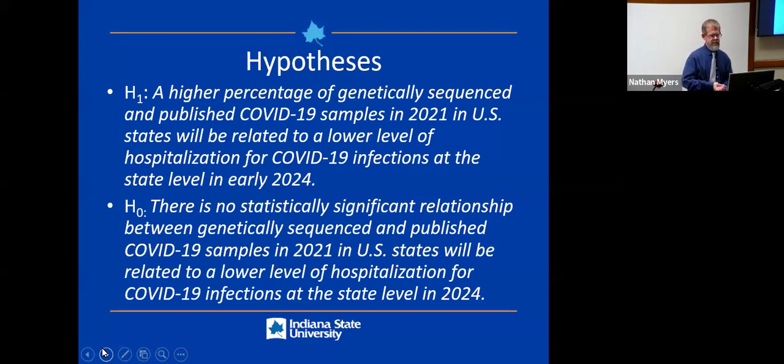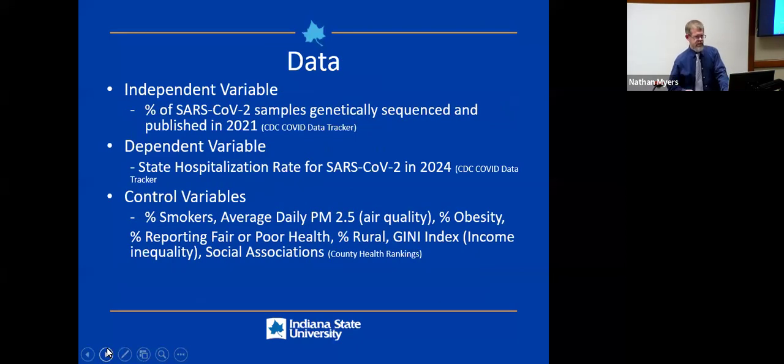The research hypothesis here is that a higher percentage of genetically sequenced and published COVID-19 samples in 2021 in US states will be related to a lower level of hospitalization for COVID-19 infections at the state level in early 2024. And of course, the null hypothesis is that there is no statistically significant relationship between those variables.